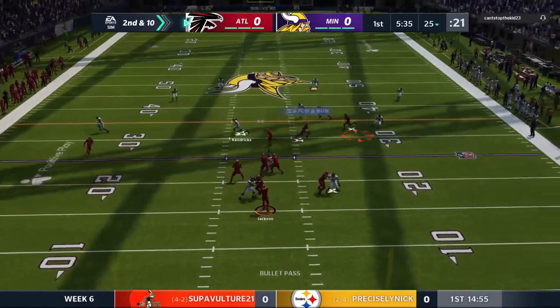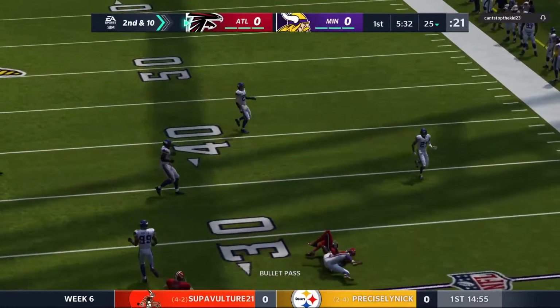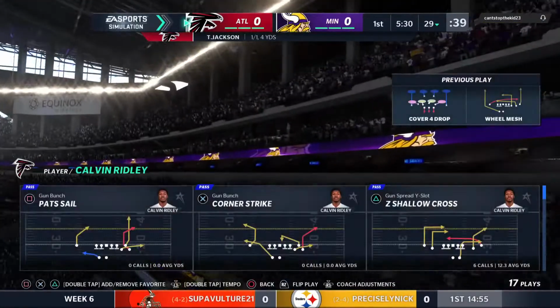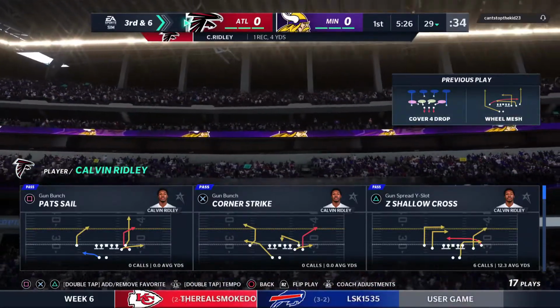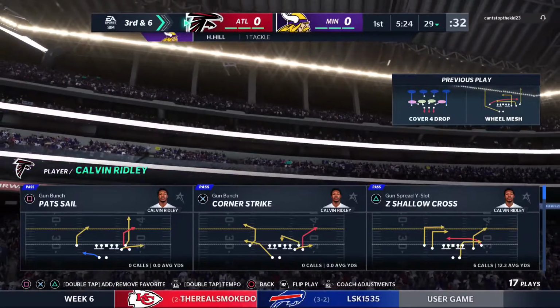Throwing on second down, Jackson. Man open, that's Calvin Ridley. And from the 25, they work this to the 29, a gain of 4. 4 yards the gain, and it'll bring up a third down.